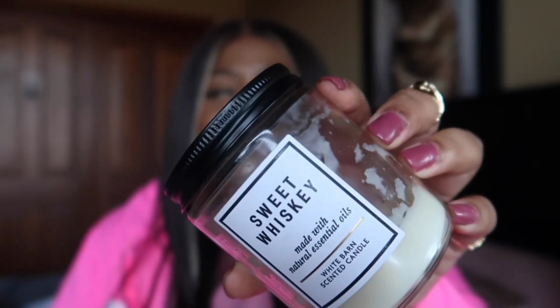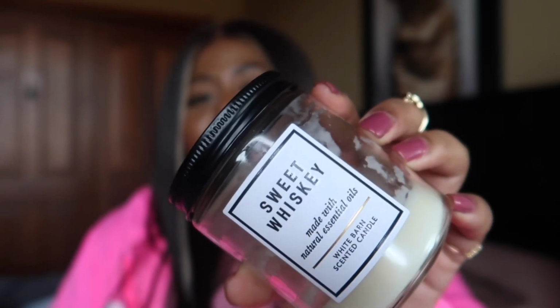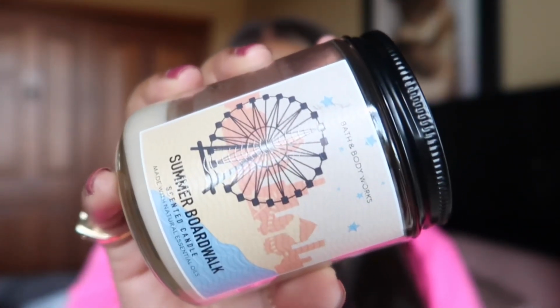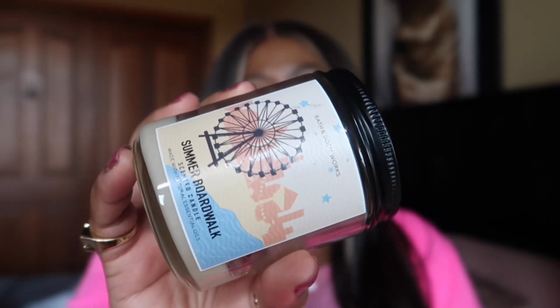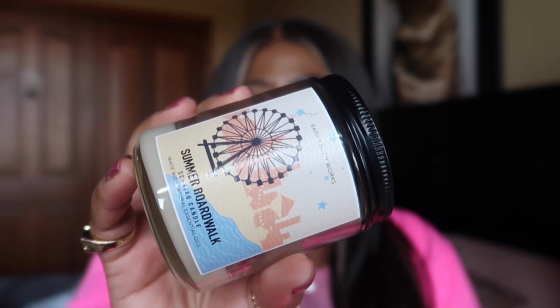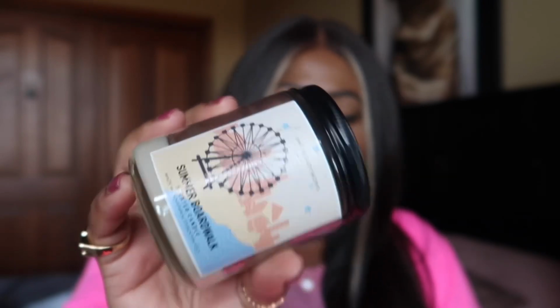It smelled really good. I have not burned any of my 3 wicks from Sweet Whiskey, so I went ahead and burned this one that I got from Semi-Angle Sale. It smelled really nice. And then, of course, Summer Boardwalk. I told you guys I'm dwindling down on my Summer Boardwalk collection, and I never get tired of this candle, ever. I can burn this at any time of the year, multiple times. This just smells so good, and the single wick performs so well. It is strong. I would always repurchase Summer Boardwalk.